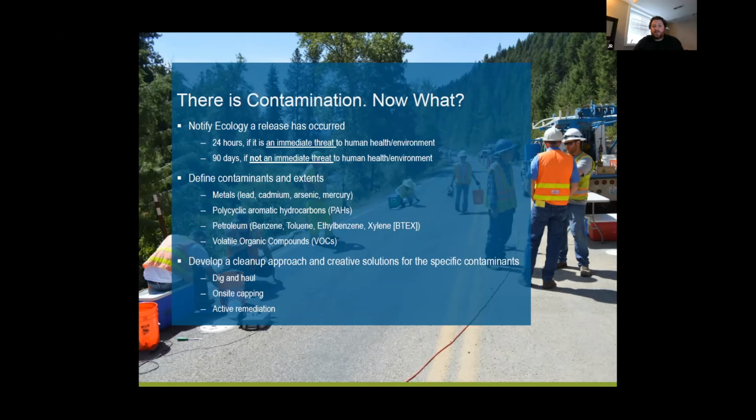We've got a great office over here. All the folks at Ecology that I've worked with are great, and they do need to be notified. That's in the MTCA regulations by law. It depends on the level of contamination and how it's mobilizing, but typically you'll see that they should be notified within 90 days. It's a phone call, email, a letter, just something simple to let them know that it's there. They're a great tool also to help you identify funding sources, which I'll talk to a little bit, and they'll help you comply with the laws and regulations. They're not an aha, got you. No, they want to move you through this in a good way.